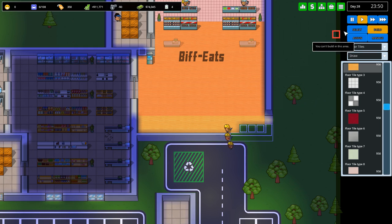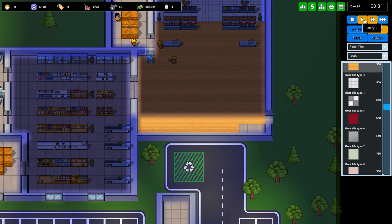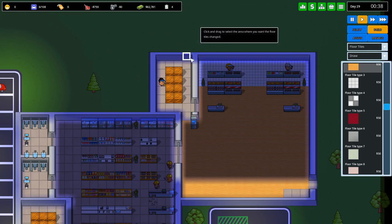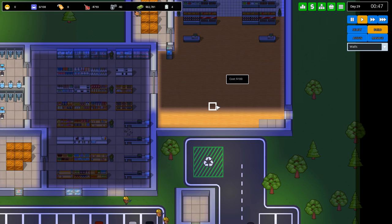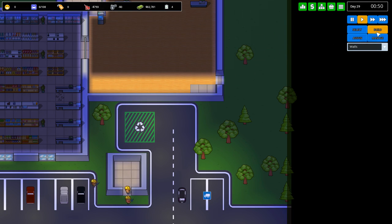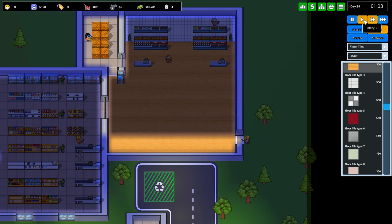Wait for them to do that. And then we can reassign the rest of that as part of this place, as part of Biff Eats. Although I might change that. We've had some better names for this area. So, okay, let's put some walls in. We'll have a wall there, please. And we'll have a wall there. Thank you. Please come back. Please come back. We'll do that. Yep, here they come. Let's get them to finish this off.